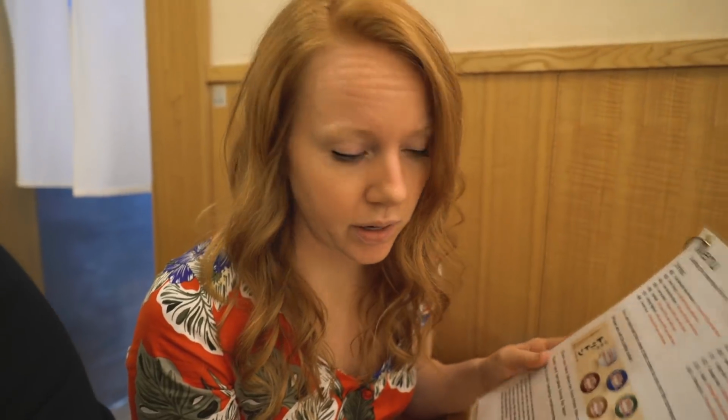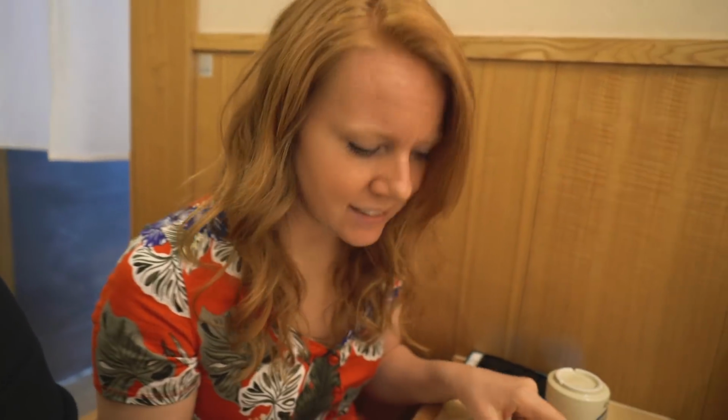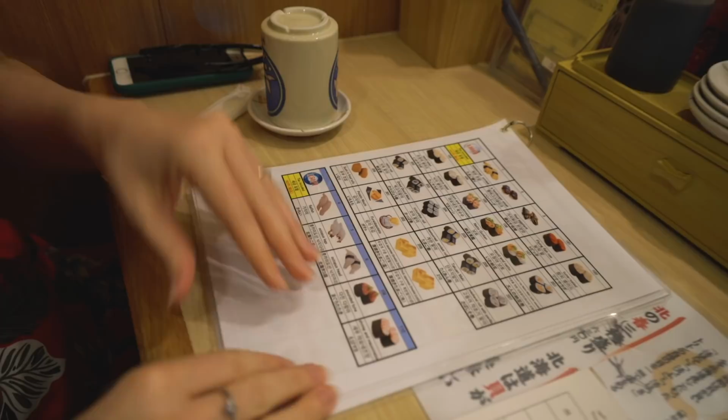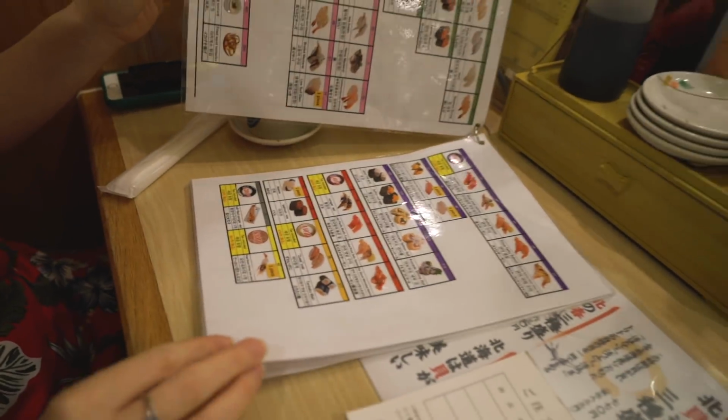So the way it works is you can either choose a plate that is coming by on the conveyor belt, and you can use this handy little guide so you know how much each dish is, or you can order actual sushi that they'll prepare and give to you, which is located on the back of the menu.